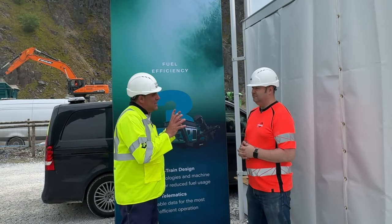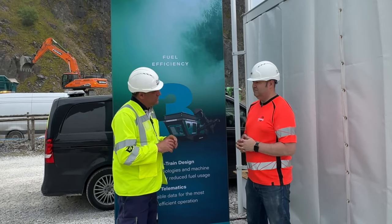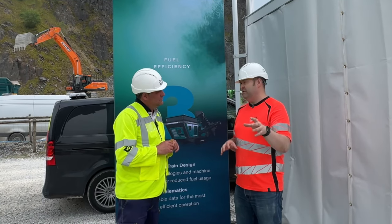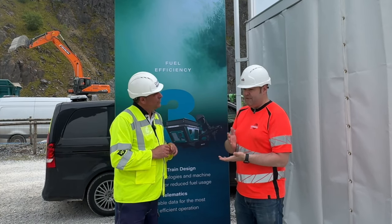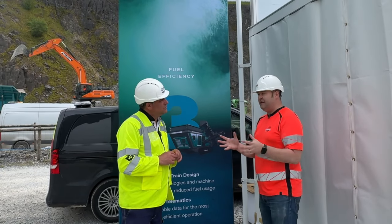But first of all, let's talk about the first element of pillar number 3, the Drytrain. Neil, tell me a little bit about that. Yeah, so one of the big things, and one of the things that we have hung our hat on from the very start, is our direct drive. In our jaw chambers, on our cone crushers, we don't use a hydraulic drive, we use a direct drive, so it's the maximum efficiency. And that can lead to an efficiency saving of around 15%.